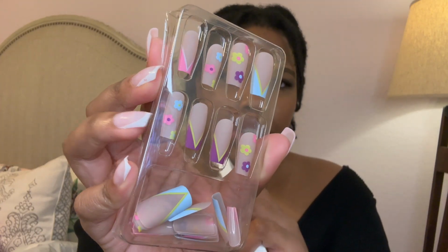I'm probably just gonna wear them for a week, week and a half, and then pop them off and pop something else on, just to say I can do something different, because I'm really basic when it comes to nails. I usually just do a French like you guys have seen, or a little bit of a color. But these, I wanted to step out of my comfort zone, so why not? I'm so excited for this pair of nails.